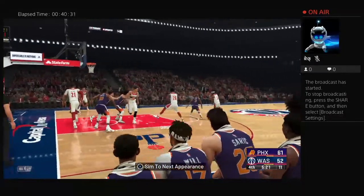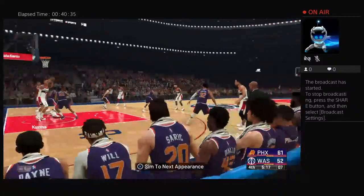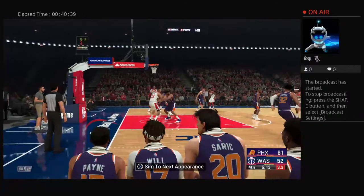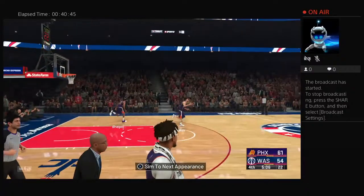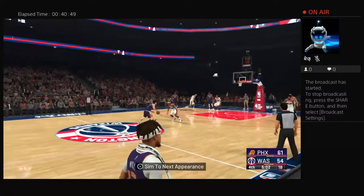Dinwiddie, right side. Inside. Kuzma down low. He's against Bridges. Kuzma, that's good. Takes some strength to finish through that kind of contact, and Kuzma's definitely put in his share of work in the weight room.